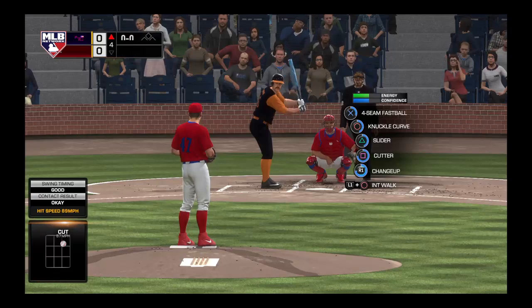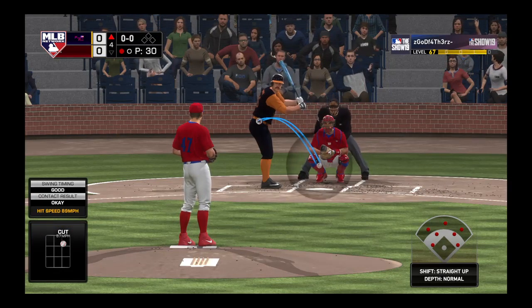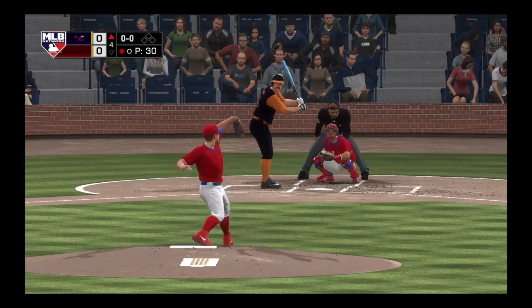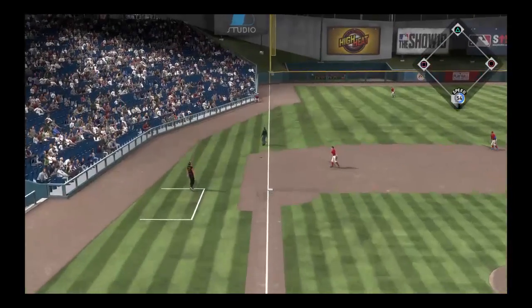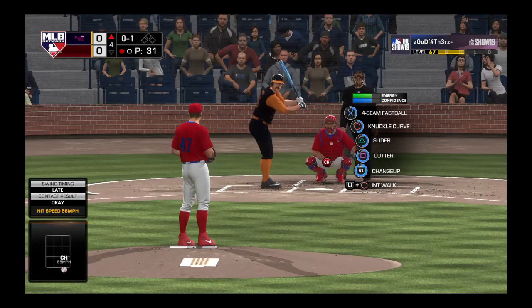Hall of Famer Wade Boggs. He's 0 for 1 after grounding out in his only trip to the plate so far. Here's the first pitch to him. Lifted down the line in left. And this will wind up a foul ball.